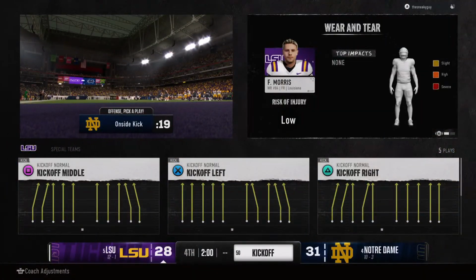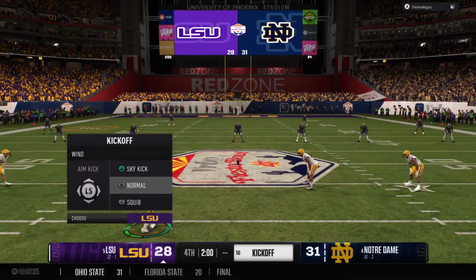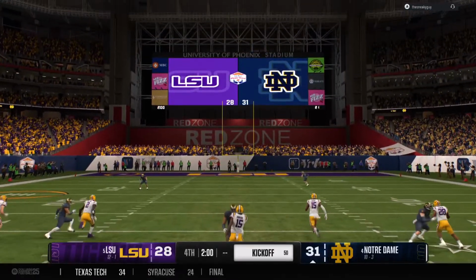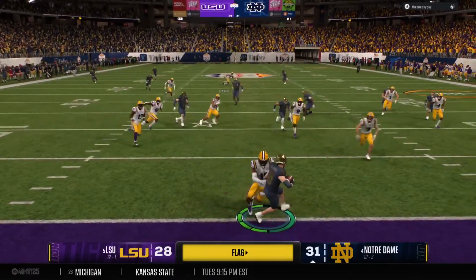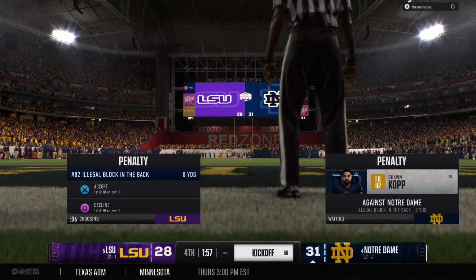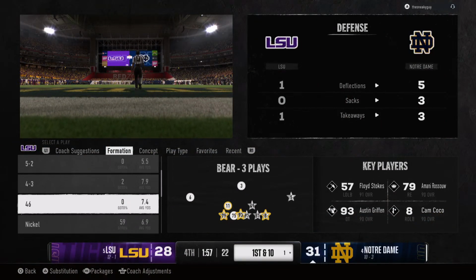Pretty easy call for the head coach. He will accept that penalty, of course. They'll line up in regular kickoff formation despite not having any timeouts here. Surprised they're not going for the onside kick. And here's the return from inside the 5. You make the tackle, but there is a flag on the field. The offense will obviously decline that penalty and take the result of the play.